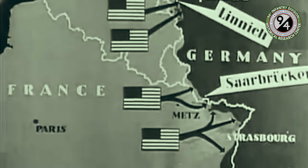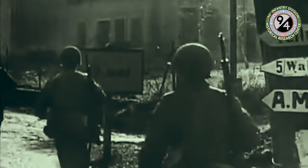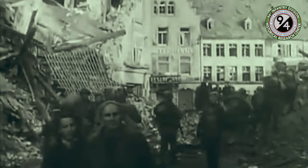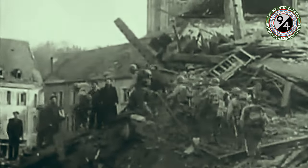America's military steamroller is steadily grinding the enemy back to the Ruhr in the north and the Saar in the south. Through Saint-Savold, Lorraine headquarters of the enemy, the American Third Army pushes toward Germany. The hub of vital Saar roads, the town is scarred by enemy shells.